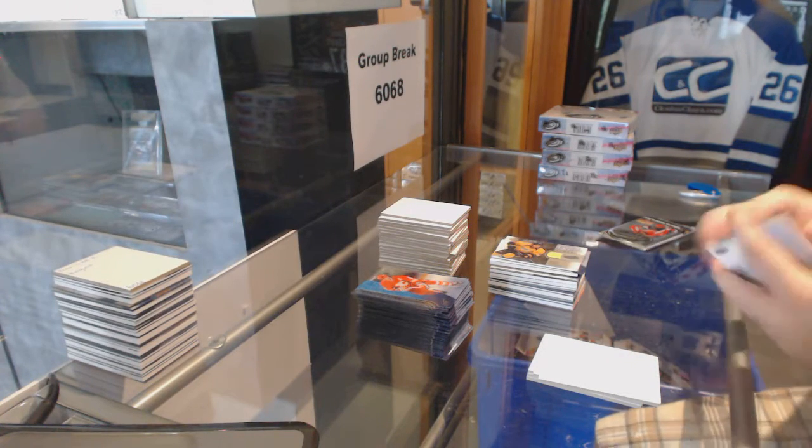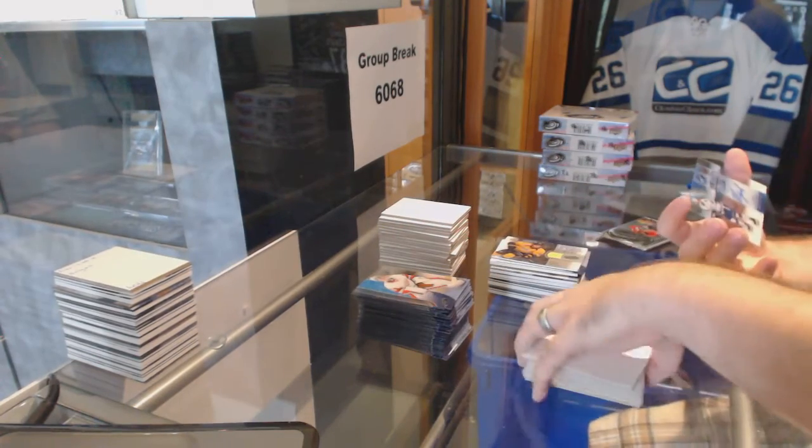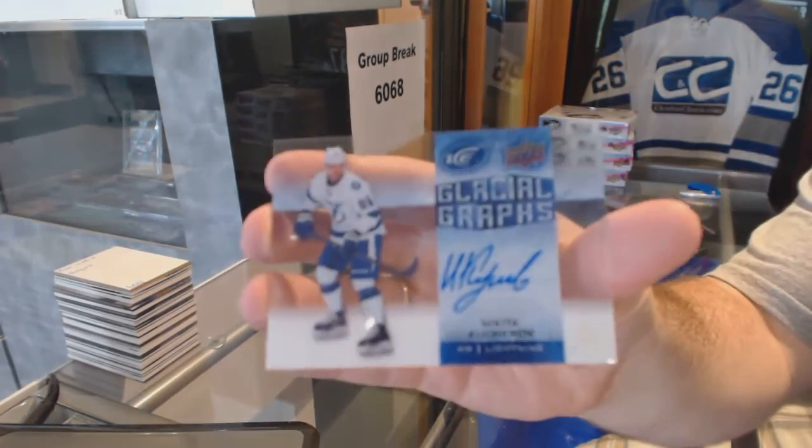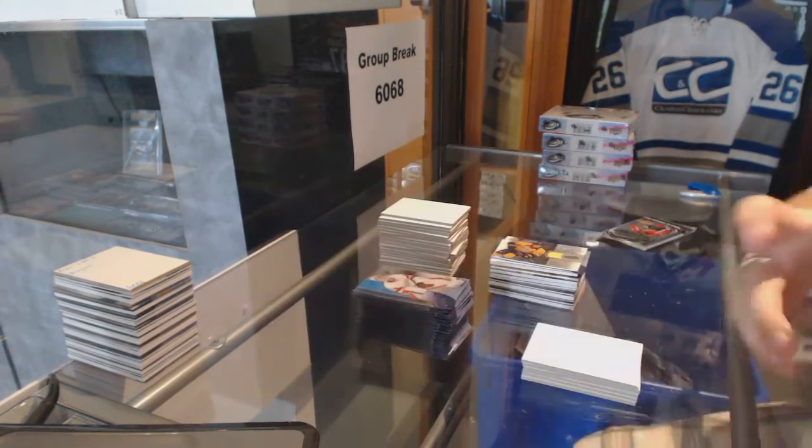What's going on? Glacial Graphs, again, for the Tampa Bay Lightning, Nikita Kucherov, the Atlantic. Glacial Graphs.